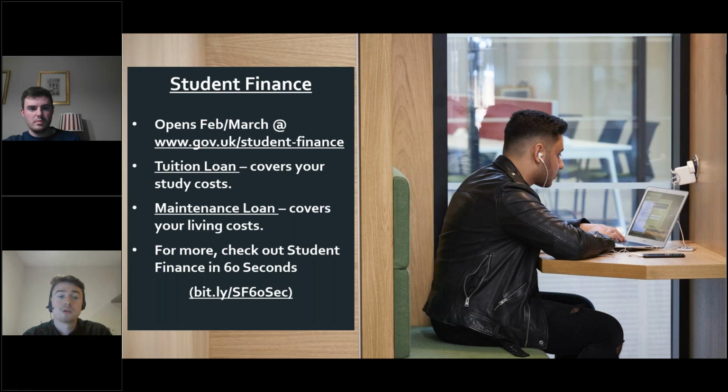And alongside that, you'll also be able to apply for a maintenance loan. So that will be the loan that covers your actual living costs day to day when you're at university as well. And we do have a really useful student finance in 60 seconds video on our YouTube page if you would be interested to see a quick deep dive on helpful possibilities for you there.